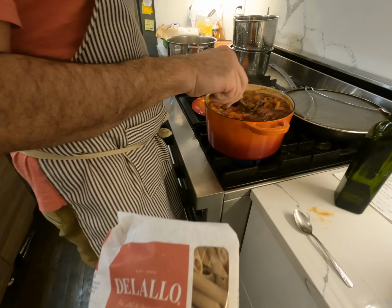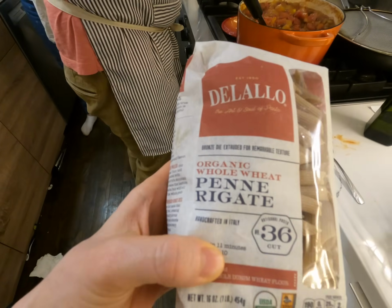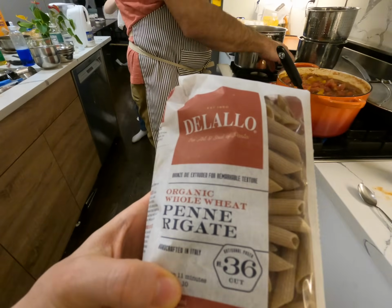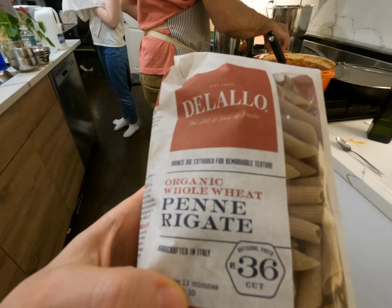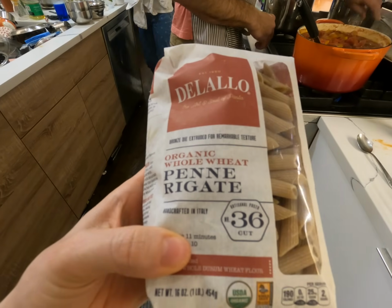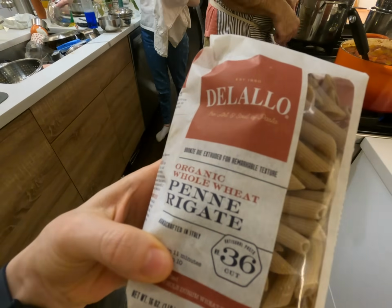Okay, yeah. So these are the noodles we use. It's Delallo penne rigate, and we order this online because it's really hard to find different kinds of whole wheat spaghetti or pasta in regular stores. So thankfully they have it online.